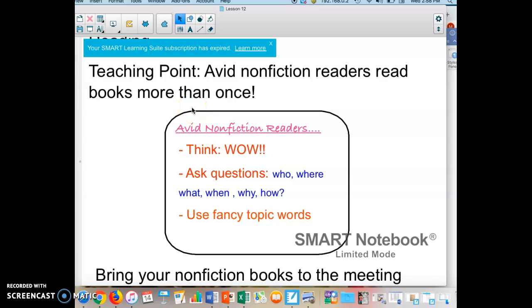Today's reading lesson is going to be about how avid nonfiction readers read books more than one time. We don't just want to read a book once. We can read it many times and find even more information that we didn't notice before. We always want to remember, when we're reading nonfiction, to think, wow, I just learned something new. We want to ask questions. What questions did our brain come up with while we were reading? And remember to find the fancy topic words that they use in the book to help you learn more information.